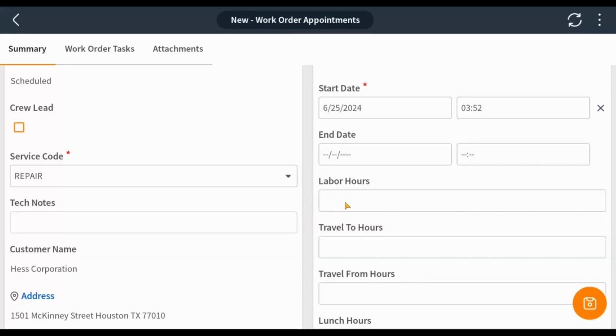I do have another quick example that I prepared here to show you how you could enter time without using the workflow actions. So these fields would simply be open, and then your tech could just key in their time and then hit save.